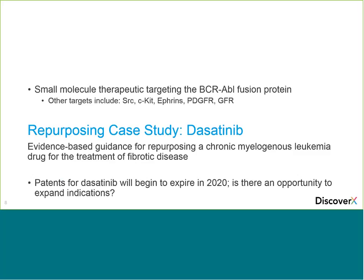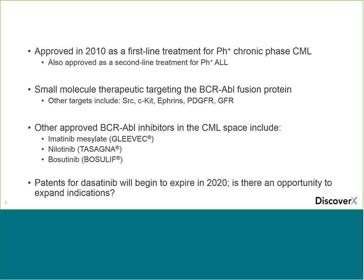Dasatinib, which is marketed commercially as Sprycel, is a BCR-ABL inhibitor that has been approved for the treatment of Philadelphia chromosome-positive chronic myelogenous leukemia, as well as acute lymphocytic leukemia. It has known polypharmacology, so its other targets include SRC, c-KIT, Ephrin, PDGFR, and others, and it is also not the only approved BCR-ABL inhibitor in the CML treatment space. Other approved BCR-ABL inhibitors include Imatinib, Erlotinib, and Ibrutinib.